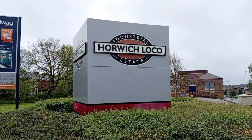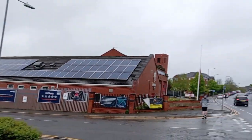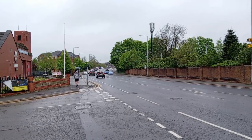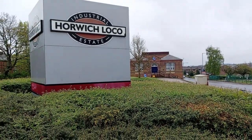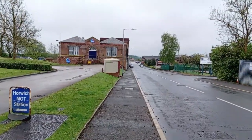So here we are, guys, at the Horwich Works industrial estate. We've just come, as you can see where the cars are, just that's the bridge which I showed you, so we've just come out there, and this is where the Loco Works area were. So we're going to go and have a little explore in a minute. So yeah, we're just walking down now.